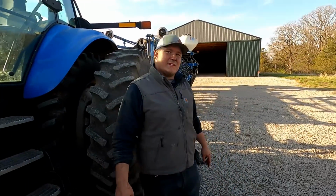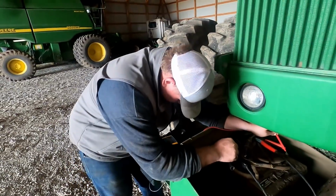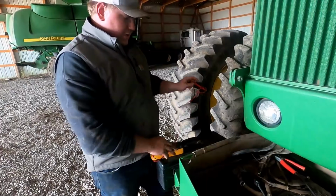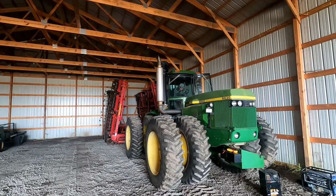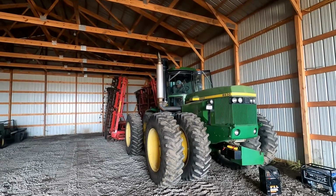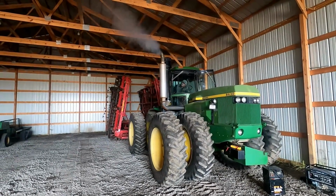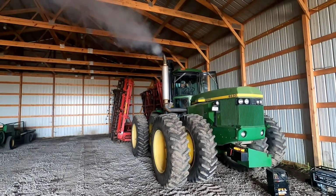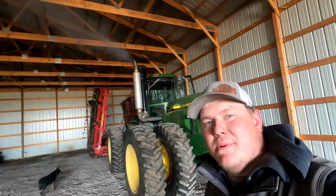What do you say we go start this thing? 16 on the charger. There's your big old Cummins, boys.